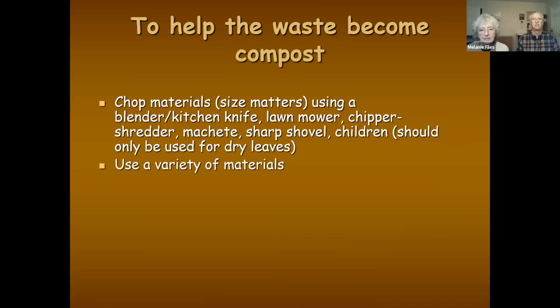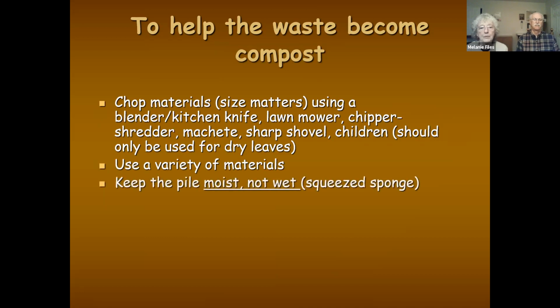Use a variety of materials. This is really important. You could use just leaves or just grass, but you wouldn't have a compost pile. You'd have a bunch of leaves and a bunch of grass. Keep your pile moist. If it is too wet and too soggy, it's not going to work and it'll end up being a stinky mess.